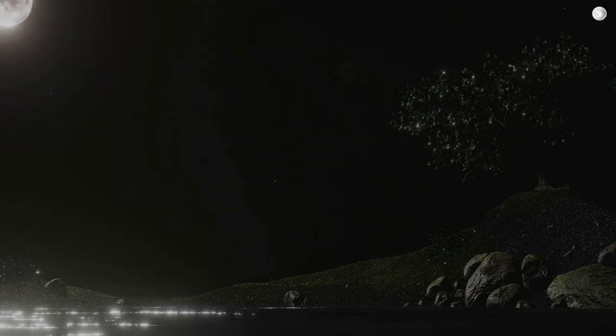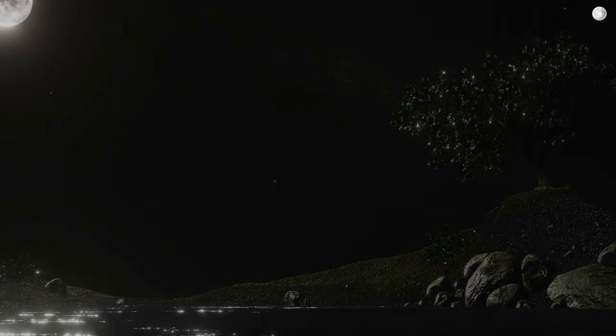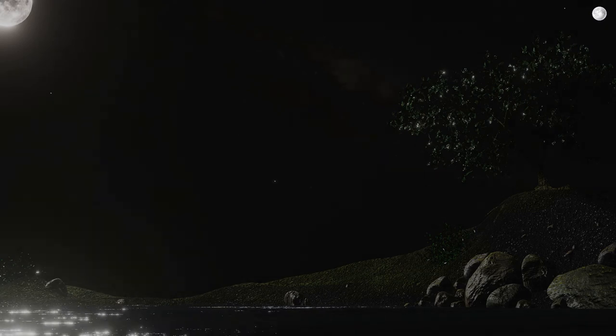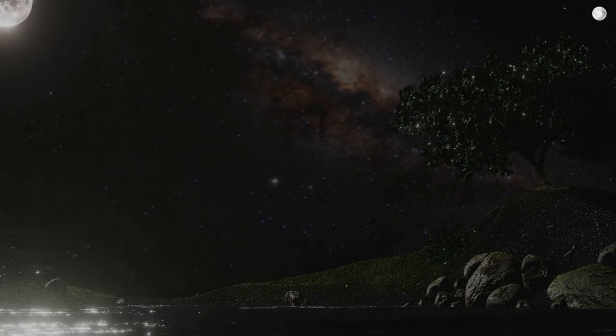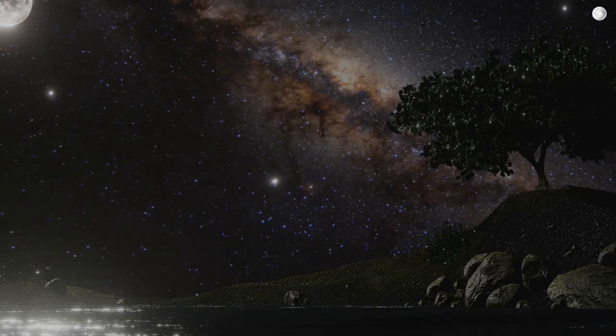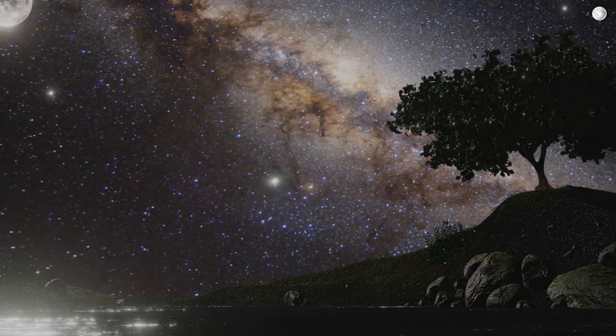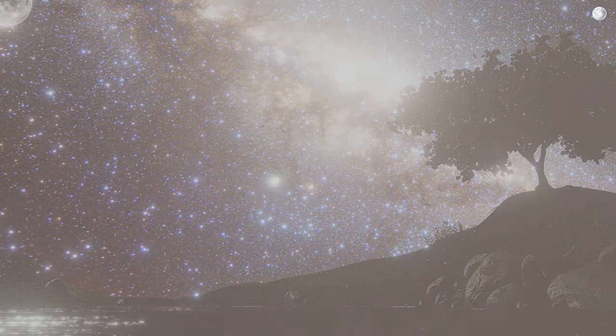Go outside on a clear night and look up. What do you see? What you're staring at is the universe. Infinite and almost unbearably beautiful in its colour and complexity. Do you know something else? It's staring right back at you and seeing the exact same thing.